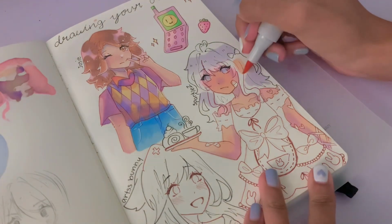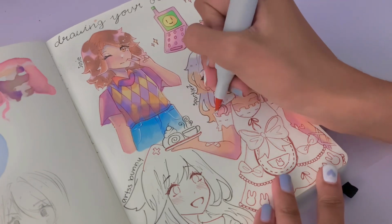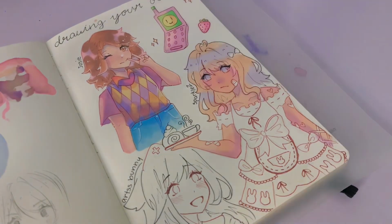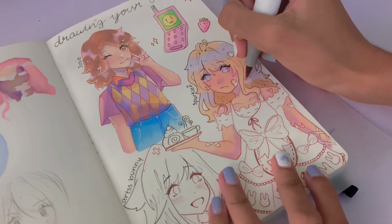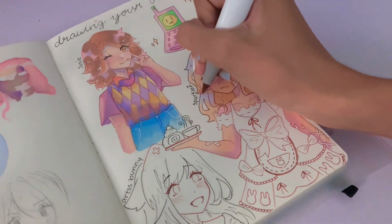I absolutely love the design of it as well. It's not too overcomplicated, but I also love all the pink tones to it, and there are a lot of other small details on the characters that I like, such as the heart stickers and the bows in the hair. I definitely had a lot of fun coloring this one.